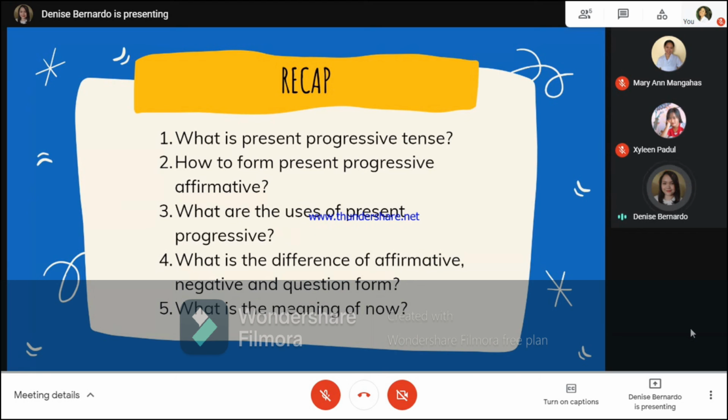What is the difference between the affirmative, negative, and question forms? The difference is their form. From the affirmative form, subject plus verb to be plus the ing verb form, in the negative form, we add the word not in between the verb to be and the ing verb form. And lastly, in the question form, we reverse the verb to be and form a question. That's correct. So last, what is the meaning of now? To indicate that the action is happening before now and will continue after now. That's great. It seems like you understand today's lesson.